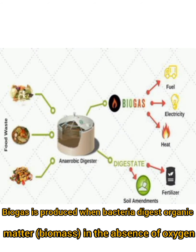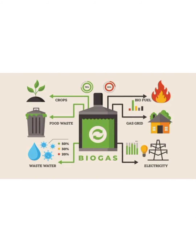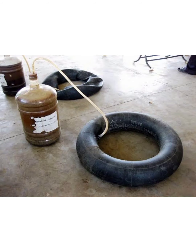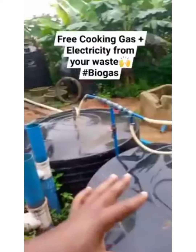Biogas is produced when bacteria digest organic matter in the absence of oxygen. It means that your kitchen waste or waste from your poultry or other organic materials, if enclosed, will turn into what we call biogas, which you can use for cooking and electricity production.